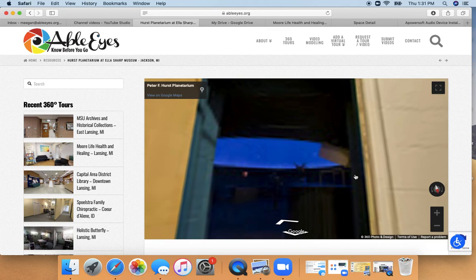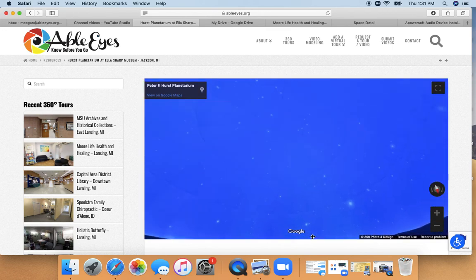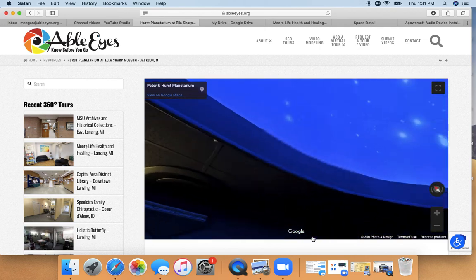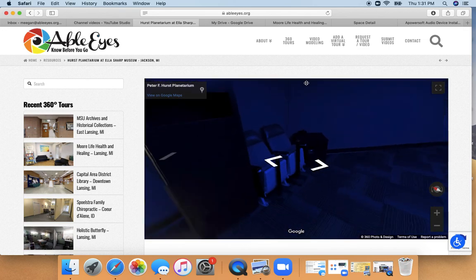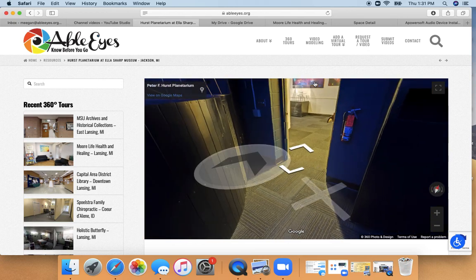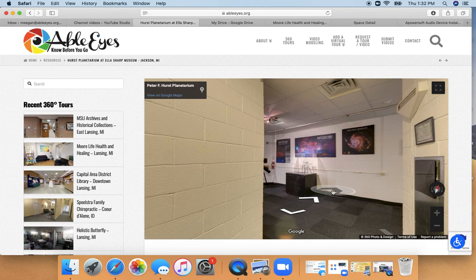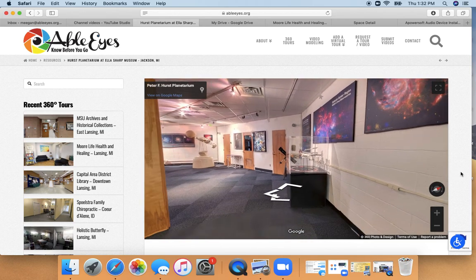So this is what the inside of a planetarium looks like for anyone who's never been in a planetarium. Usually students are sitting in a chair or laying on the floor while someone kind of goes through and does a lesson about the solar system. So types of lessons that could be paired with this tour would be naming the planets, information about constellations.